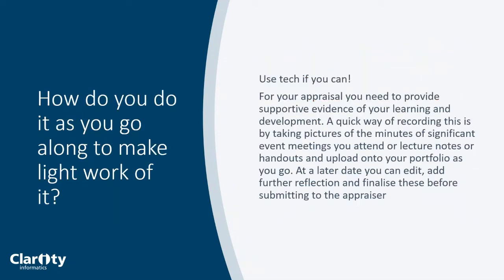So how do you do it as you go along and make light work of it? I've got a couple of tips, and both relate to technology, really, surprisingly, being a technology provider. So what I would suggest is use tech where you can, because as I mentioned, for your appraisal, you need to provide that supporting evidence of your learning and development. And you'd be surprised at how often you're doing that.